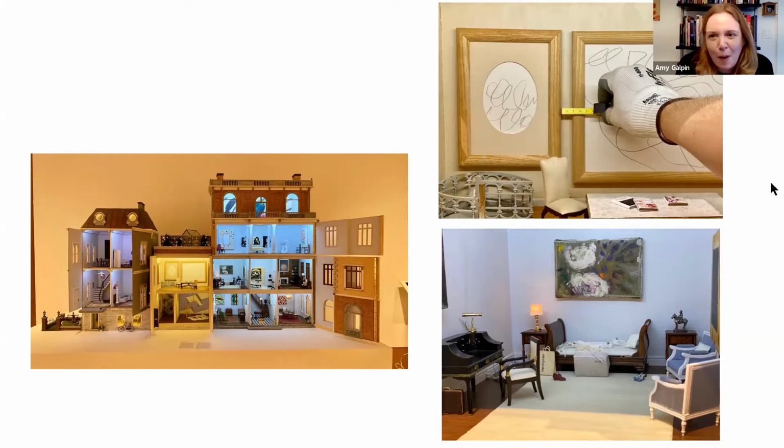Kevin referenced Cy Twombly, and in fact, that's his hand using the little tape measure that he built to make sure that the Cy Twombly's are installed correctly. These houses were built in 1993 and in the Andrews family, and they were friendly with Cy Twombly, and he saw the dollhouses in progress, and he said, you know, I think they need some art.